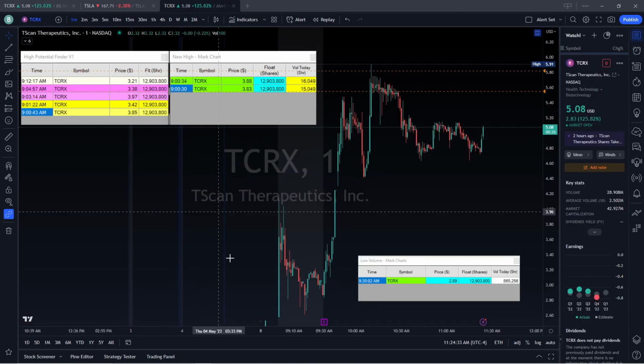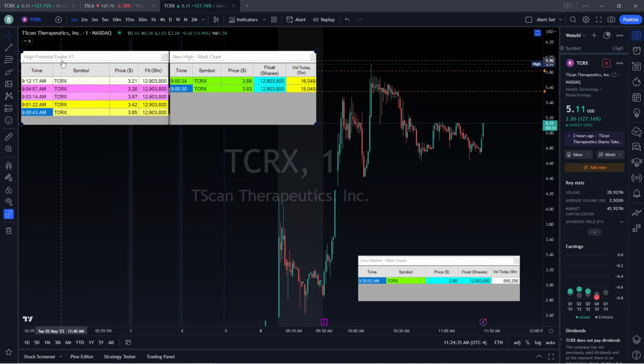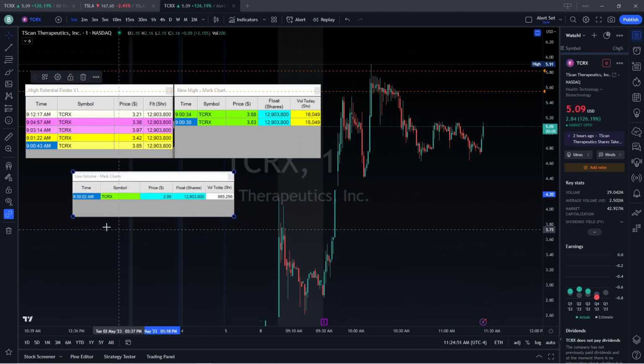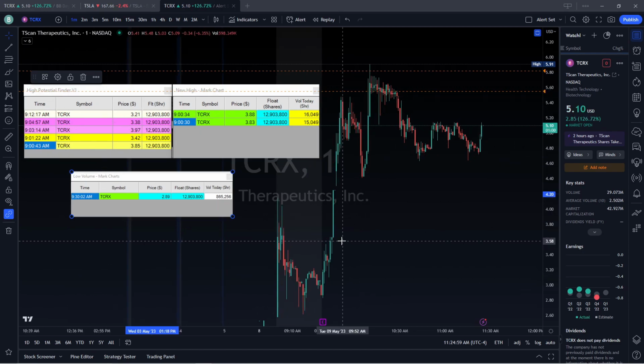But guys, this was on our high potential finder version 1 and our new high mark chart scanner. These were the only alerts this morning. So again, the scanners are designed to eliminate the BS. And that is the whole idea here, because I think we can all agree that there's a lot of BS in this market, right? So the alerts came in 9 a.m. this morning. TCRX, high potential. Well, it did have high potential, high value potential there, and I consider that a major win.